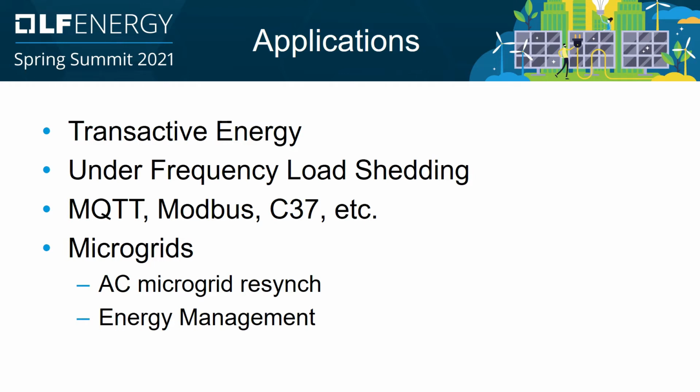There are applications for transactive energy, where distributed energy resources or building owners, for example, can make rapid trades on the economic value of energy. Utilities can implement under-frequency load shedding as part of remedial action schemes. You can implement any number of protocols in addition to those listed here. But Reops really does well in microgrid controls, and I'll describe some of those applications more fully.